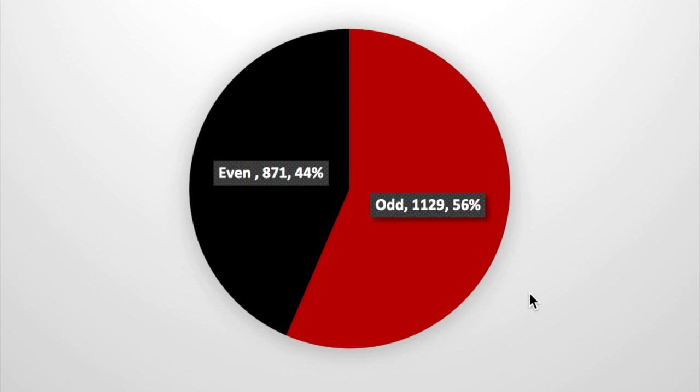Odd numbers are actually quite more common than even numbers, and I actually did run the stats on it, and it appears that the chance of this happening by random chance would be just 1 out of 250 million. So I definitely do think that this is also statistically significant.